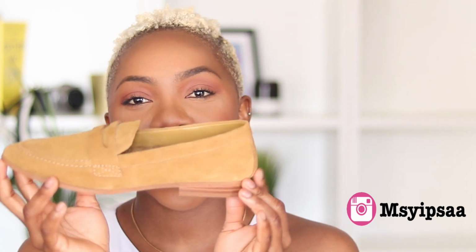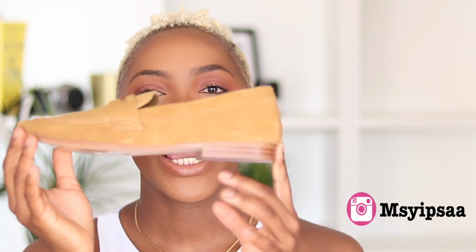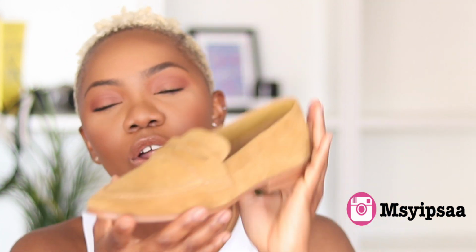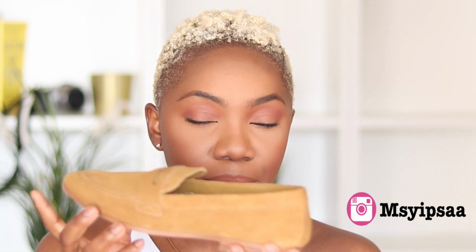The first shoe I'm going to be showing you is this one right here. I really don't know what these shoes are called. I've been trying to find the names and everything. I just don't know what they're called, but I absolutely adore the color and the shade of the shoe. It's nothing out of this world. It's suede, so of course you want to avoid water with this.